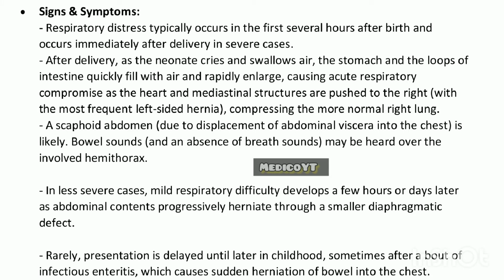Signs, symptoms. Respiratory distress typically occurs in the first several hours after birth and occurs immediately after delivery in severe cases. After delivery, as the neonate cries and swallows air, the stomach and the loops of intestine quickly fill with air and rapidly enlarge, causing acute respiratory compromise as the heart and mediastinal structures are pushed to the right, with the most frequent left-sided hernia, compressing the more normal right lung.